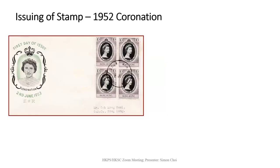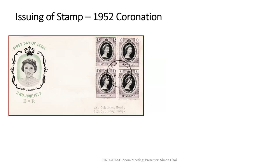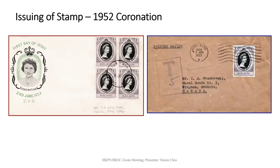Okay, going to the 1952 coronation, I think I have a typo. This should be 1953, the 1953 coronation. The special interesting thing of this cover is the Chin Wan skeleton mark. And then this one is text. I think in those days the collectors were starting to pick different kinds of better products, including the postage bill covers, etc.